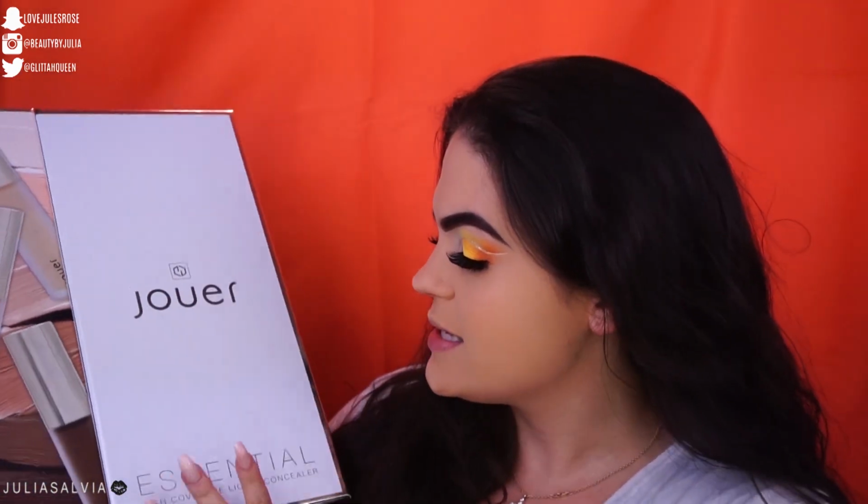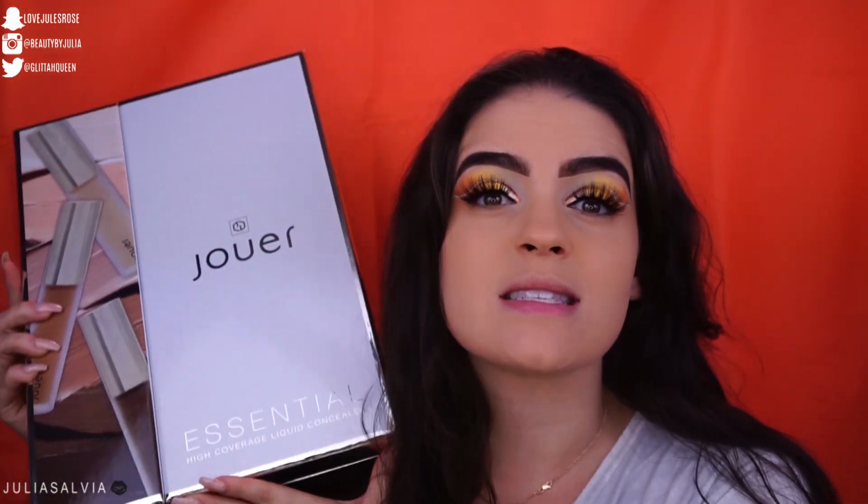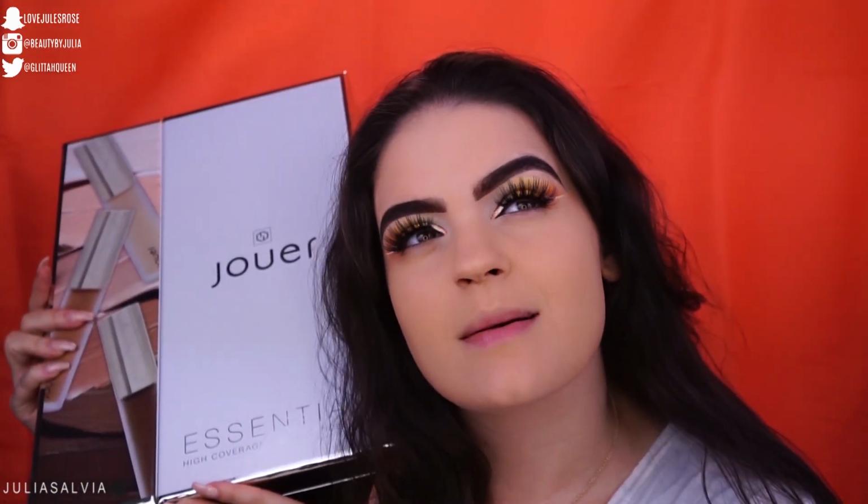So I just got in the mail the new JOUER Essential High Coverage Liquid Concealers. Have there been a lot of brands coming out with concealers lately? Kind of, sorta. Comment down below and let me know what the latest concealer is that you have tried and if you like it or if you don't like it.